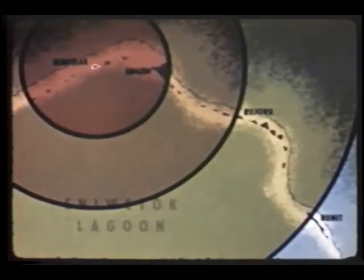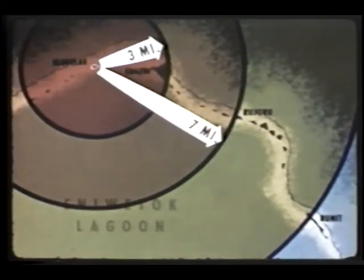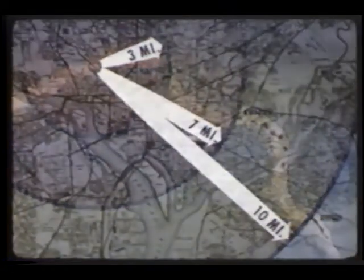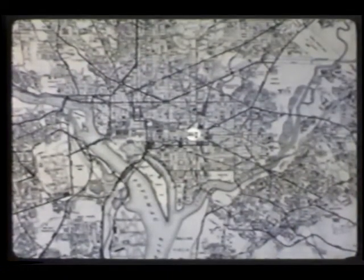Without getting into the areas of target evaluation or secondary effects, it can be safely assumed that there was complete annihilation within a radius of 3 miles, or out to and including all of Enjaby, that there was severe to moderate damage out to 7 miles or down to Ruggiero, and that light damage extended as far as 10 miles or down to Runnett. Relating this area of damage to a city like Washington, D.C., would present a picture something like this.